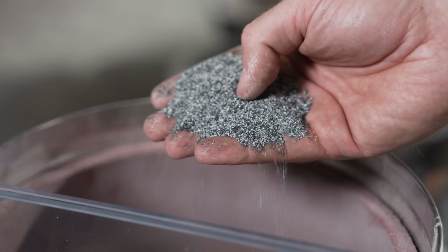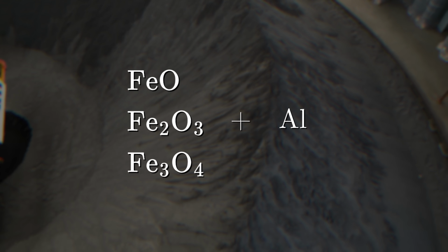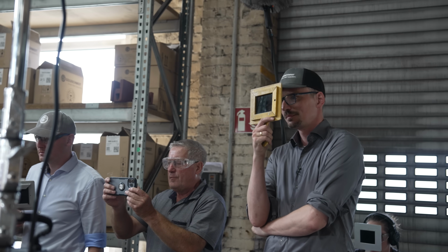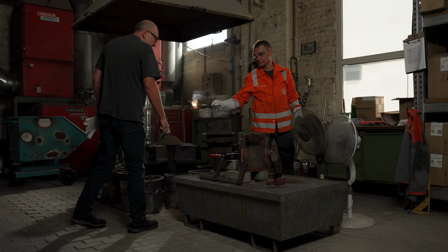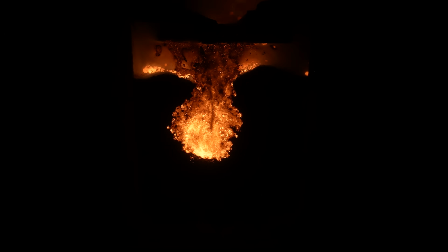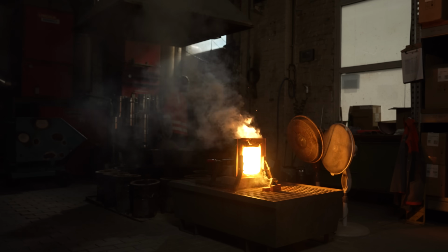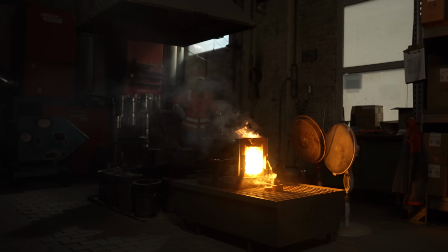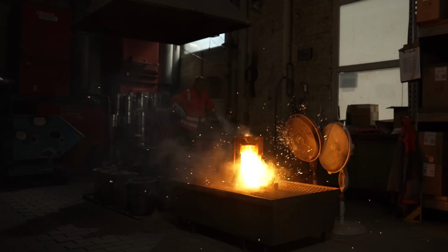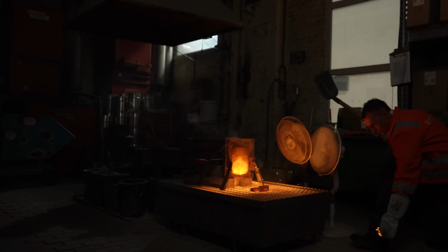For this reaction, we'll be using iron thermite, so a combination of iron oxide and aluminum metal. Okay, it's good. Let's do this. Holy, oh no, the GoPro. Oh boy. Oh no. That's the end of the GoPro.